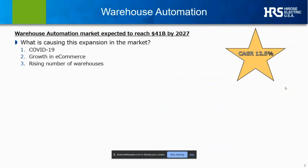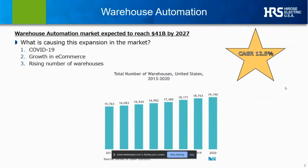So this leads us to the point of the number of warehouses. If we look at this picture below here, since 2013 until about 2015-16, warehouses were increasing by a steady pace of like 200 to 400 warehouses. But especially if you look at 2019-2020, this pace has accelerated to 500 to 700 per year. I actually saw the new number for 2021, which is over 1,000 new warehouses. In 2022, we expect the same. So it's been increasing steadily just because of the last couple of years due to the COVID-19 and e-commerce growth.